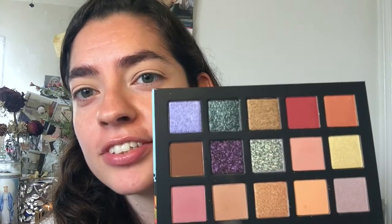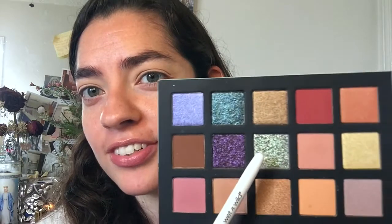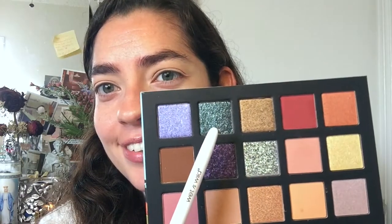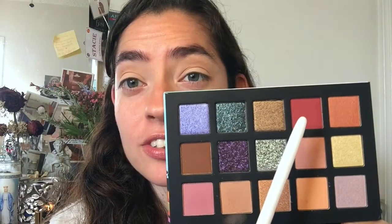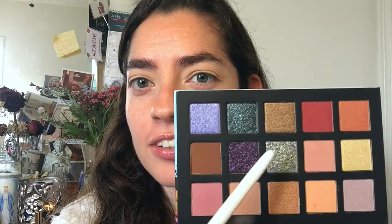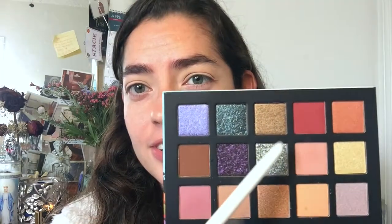I really want to dip into a much darker shade just to bring in some dimension on this eye, on the outer V. So I definitely want to use this middle shade. It's like a duochrome, and these shades are beautiful too. All these are beautiful. And then this red one is calling me too, but I don't know how well these two would go together.